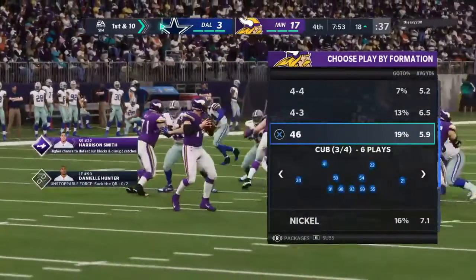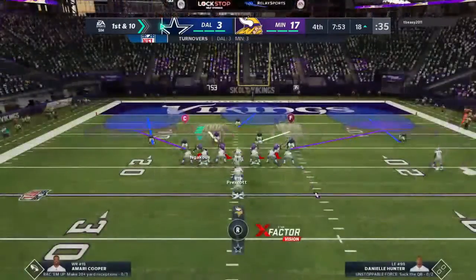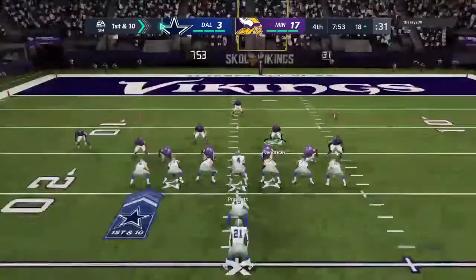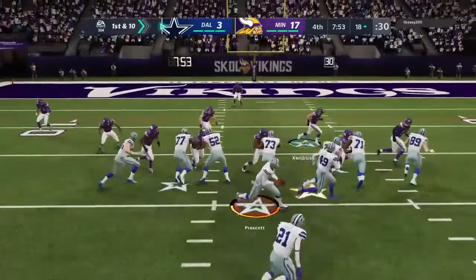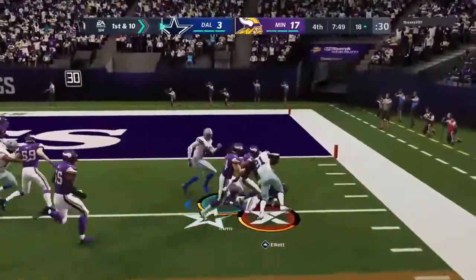First and 10. That is the play they needed in a 2-score game here in the 4th quarter. No doubt about it. They did what they had to do to give themselves a chance to get back into the game. They turned it over to the offense. They are now in charge. Now they need to execute.